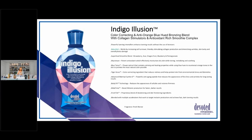So the superfood smoothie blend that's actually in here is going to be strawberry, acai, dragon fruit, blueberry, and pomegranate. So all those fruits are actually in here. This is our superfood smoothie blend. So it's just going to be really nourishing to your skin. It has so many antioxidants, and it's just a really nice formula for your skin. It's really nourishing and super hydrating. So that is Indigo Illusion.